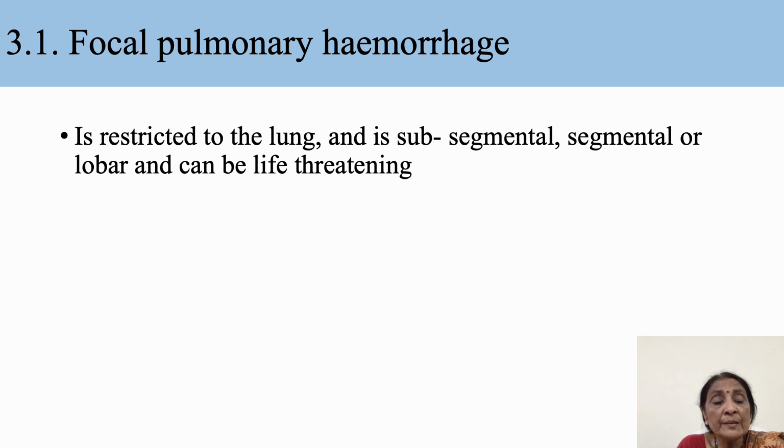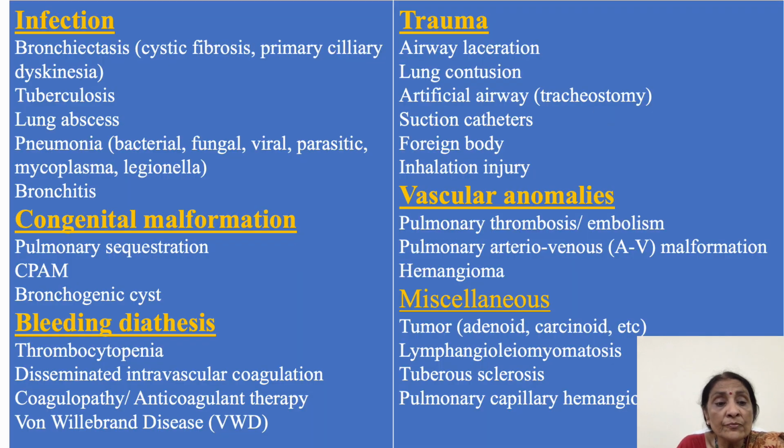So, focal pulmonary hemorrhage is restricted to the lung, is subsegmental, segmental, or lobar, and can be life threatening. Now, what are the causes of focal hemorrhage? It could be infections, like bronchiectasis as a result of cystic fibrosis, primary ciliary dyskinesia, TB, lung abscess, pneumonia, bronchitis. Congenital malformations like pulmonary sequestration, CPAM, bronchogenic cyst, bleeding diathesis of various causes, trauma to the lung, vascular abnormalities, and miscellaneous causes like primary capillary hemangiomatosis.